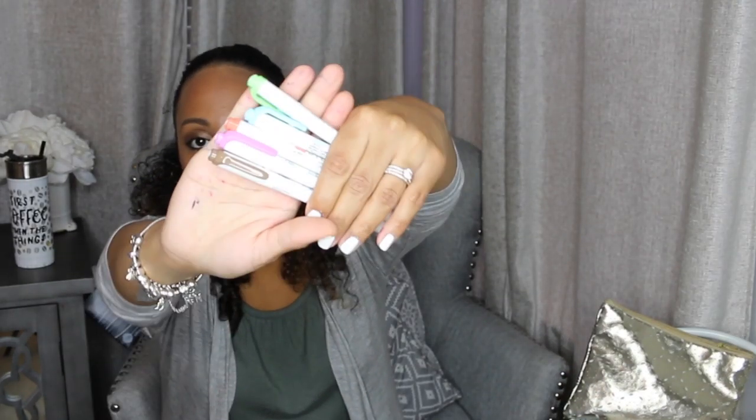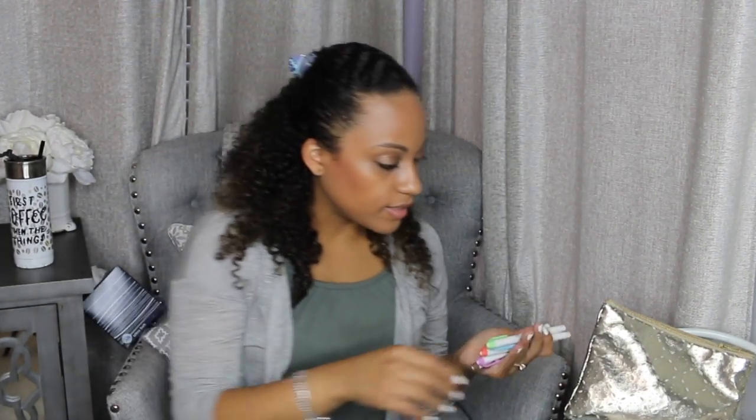So these are my Midliners. I'm sorry I can't really display them in a prettier fashion for ya. Let's see, I'll do maybe a couple at a time. So you've seen these all over like Instagram. They're so cool. I love them because they're dual point. So for instance, let's pick the red. So this is the Midliner, the red one. It has a regular highlighter tip like that, and I use it to just highlight something really important.